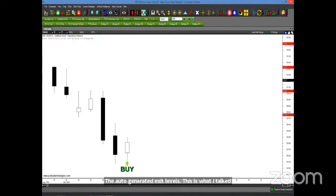All right, here's an example of an actual setup in ILMN, okay? Now, a buy signal was generated about 3 weeks ago, strategy number 4. Let's say you're not really sure you want to buy this, but you don't know where to get out. This is just one of the different exit techniques we teach you, and it's auto-displayed on the platform.